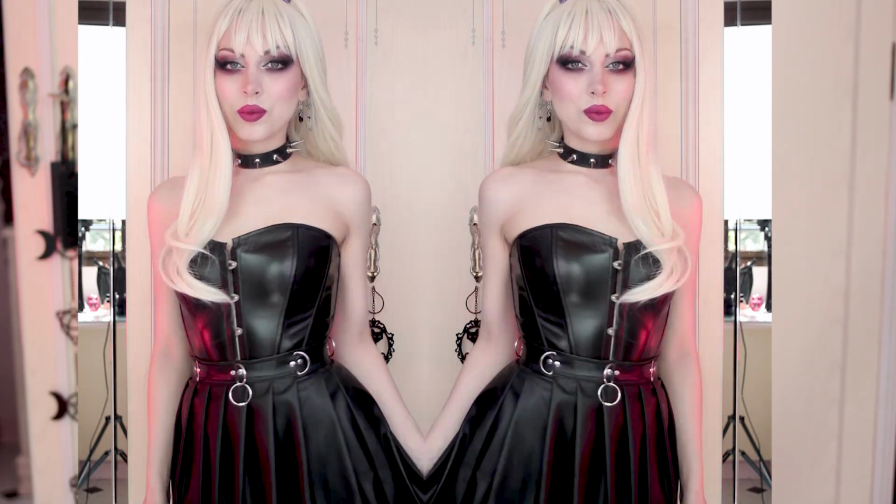By the way, I really love this choker. I love that you can adjust the size because sometimes chokers are way too big and you cannot adjust them. So this is really nice. This one has really big spikes and I think it was less than $15, so it's really, really cheap.